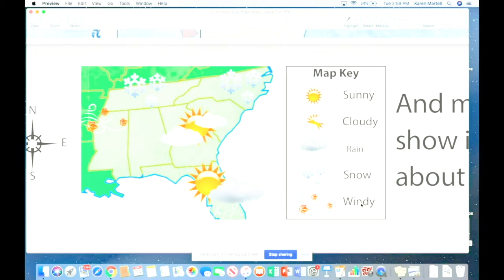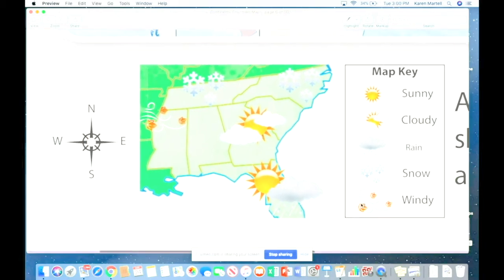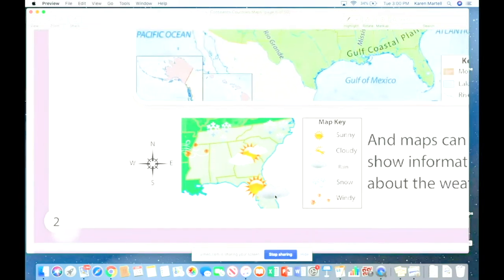Can you show me a place that is windy? I see it. It is over here on the west. See, that's the west. What about a place that has snow? Well, I see two places because it's going to be at the north and then going to be northeast. Then a place that is partly cloudy is right here in the middle, okay? And then rainy is right down, you guessed it, south. Okay, continue reading.